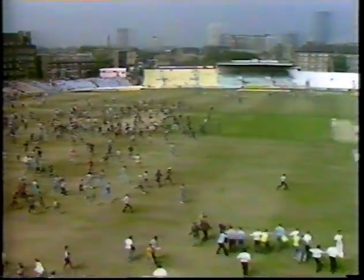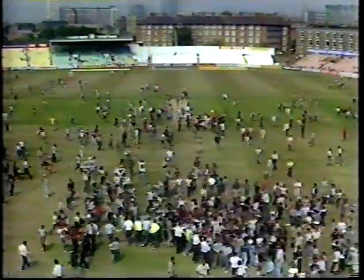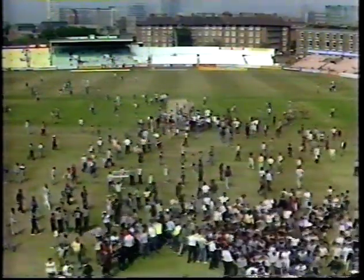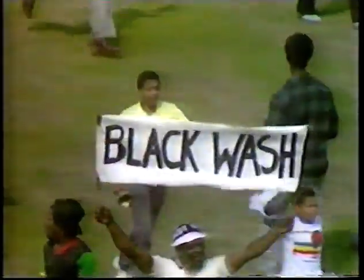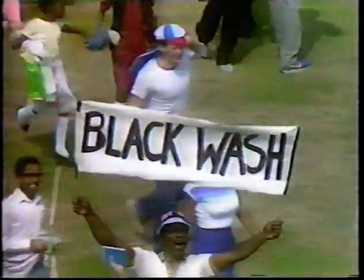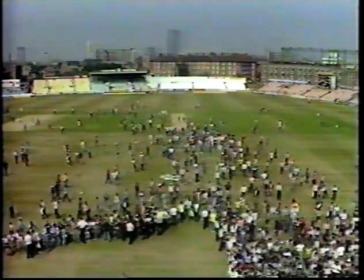202 then, all out England. On come the crowd. And it's a race, most of the players have got through. One or two in trouble at the back there. So there it is, the whitewash victory for West Indies. And West Indies very convincingly win the series by a margin of 5 test matches to nothing.